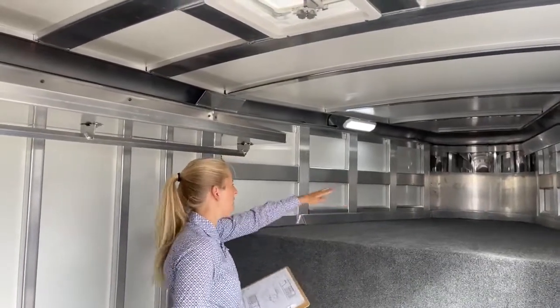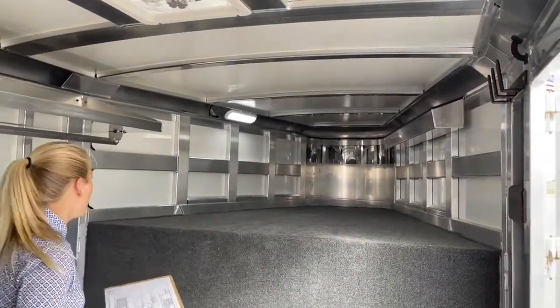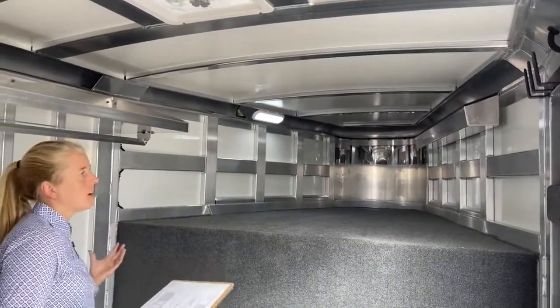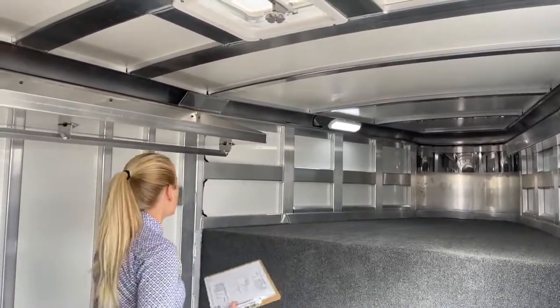Once again, you've got this V-nose here, so if you need to throw a bedroll or something up in this trailer, you can easily do that. We've got all this additional framing on this V-nose, so windows are not something that we usually do on these V-noses. We can, but it's just really nice to have that additional framing.